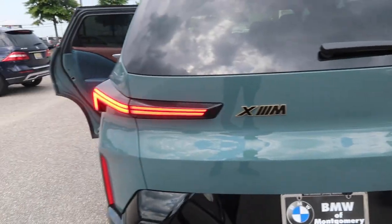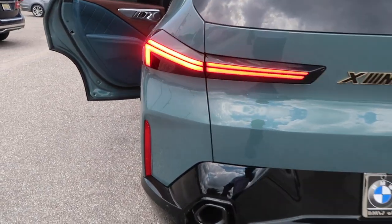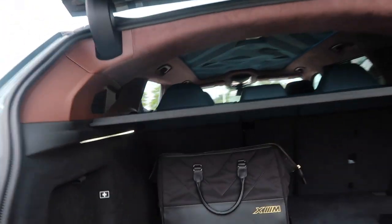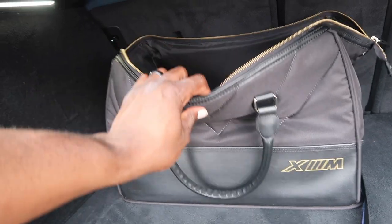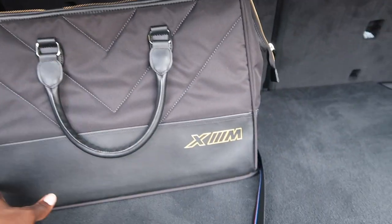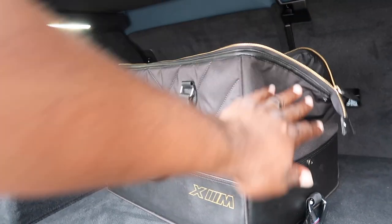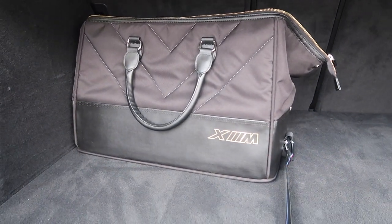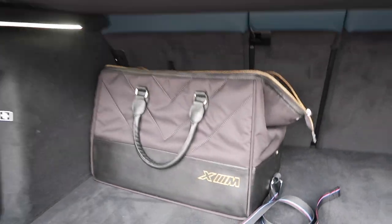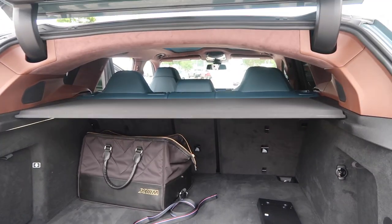Y'all pay attention on the shot, bro. I'm about to show y'all the bag. It comes with a bag. Now, granted, I don't even know what this is, but I'm assuming it comes for like parts and all that. But this is a nice size bag. This is a travel bag. This is like a real deal travel luggage bag. That's probably what I'll use it for. Cause what tools are you gonna want to put in there?